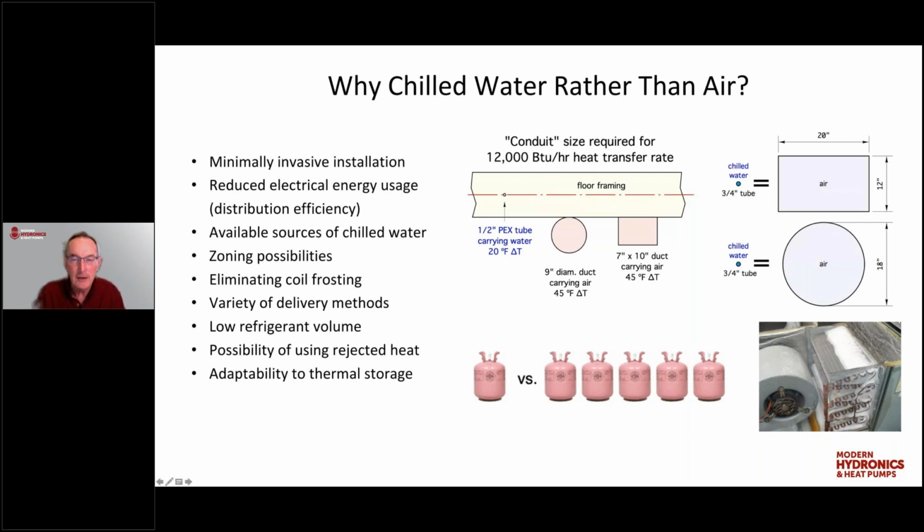So here's a comparison where I just took a nominal 1 ton or 12,000 BTUs per hour and sized up a hydronic delivery method. We could deliver that with a 1/2-inch tube with a 20-degree temperature drop in the case of heating. If we were going to do the same distribution using air and we wanted to use round ducts, we would need a 9-inch round duct or a 7x10 rectangular duct. And you can see that accommodating that 1/2-inch tube is much easier than trying to accommodate the duct, especially if you're trying to get all this delivery system out of sight.